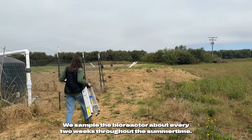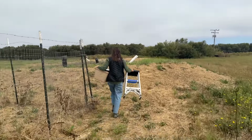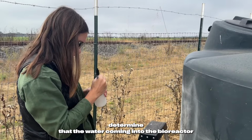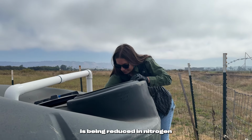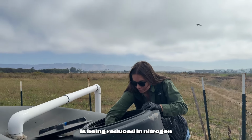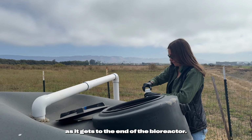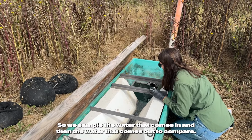So we sample this bioreactor about every 2 weeks throughout the summertime. And this is in order to determine that the water coming into the bioreactor, which comes off of the surrounding ag fields, is being reduced in nitrogen as it gets to the end of the bioreactor. So we sample the water that comes in and then the water that comes out to compare.